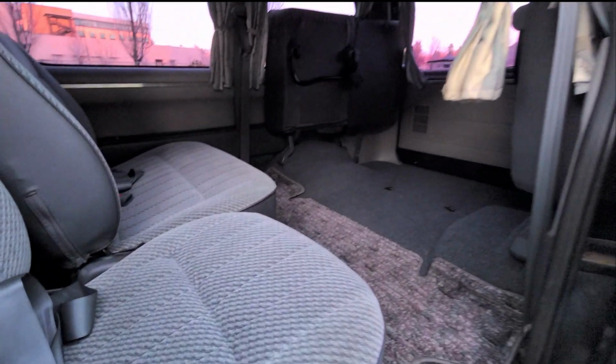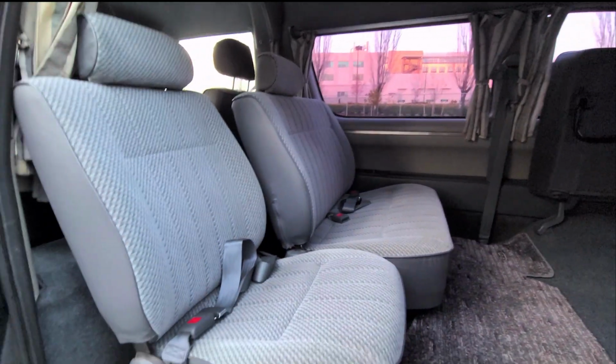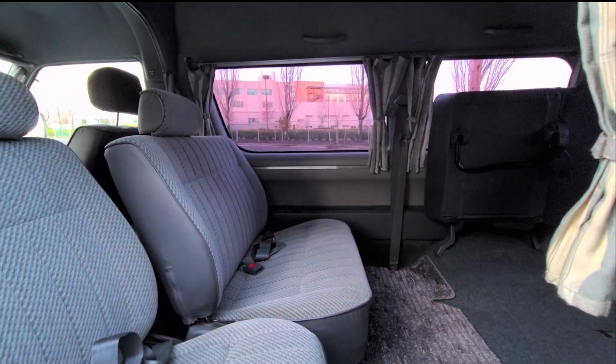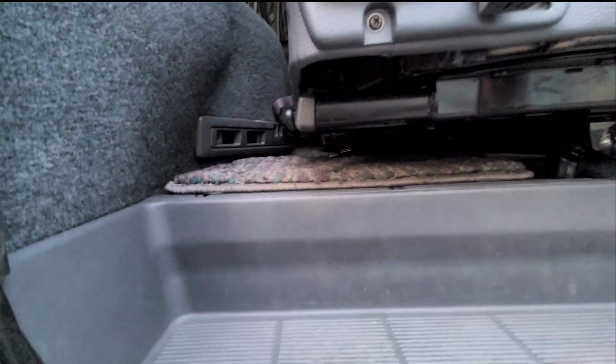So we've got, these seats have many different configurations. This is just one of like 18 different setups that you get. The middle row here rotates 360, so they can face either this way or this way. We have them in the rear facing configuration. Again, you've got your floor mats, and you actually have another, pull this one up a bit to show you guys again. We've got some more floor mats in the front there for when the seats are flipped around.